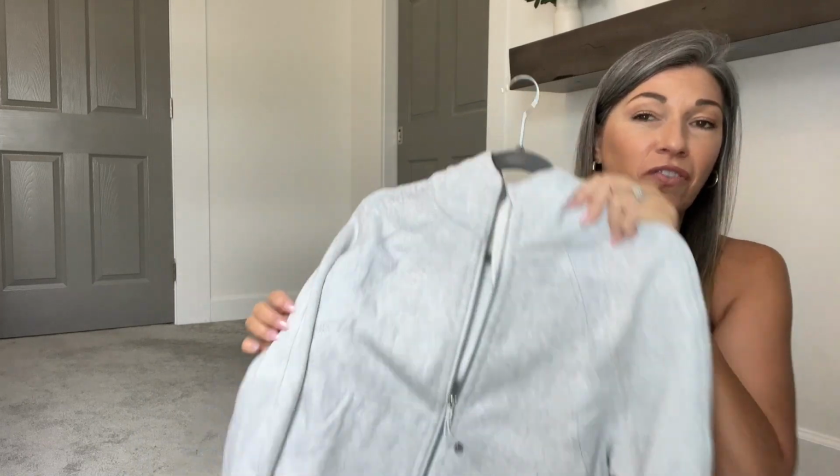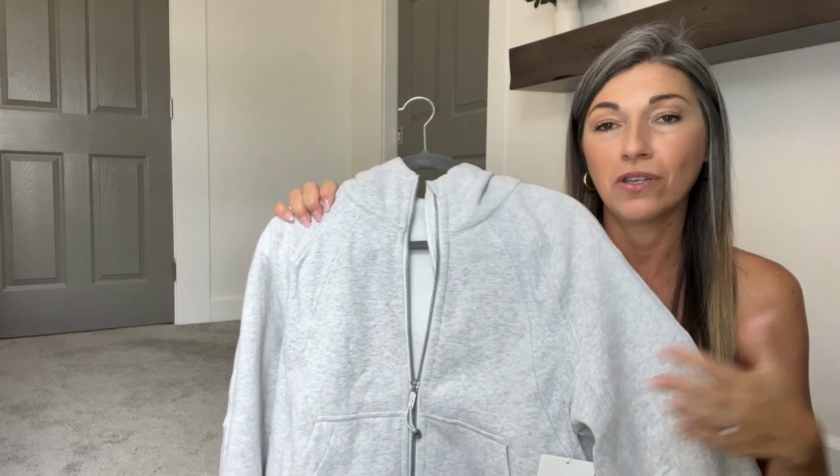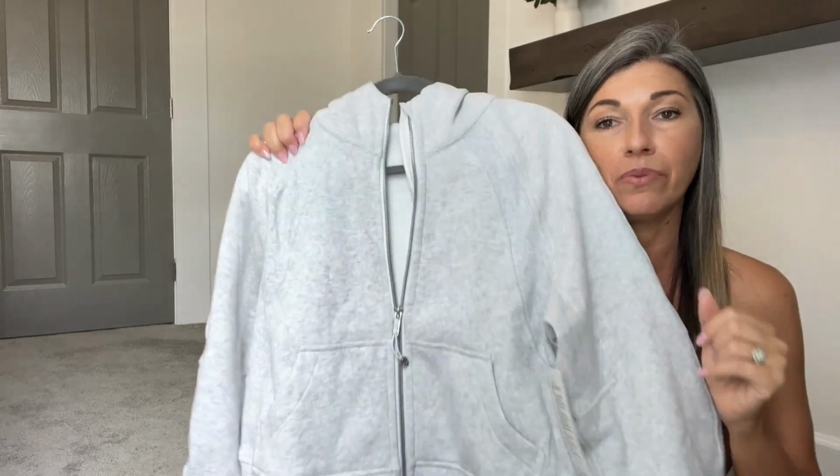So if you haven't gotten an oversized Scuba, you will not regret them. They are pricey, but they are worth it. So, okay, the next thing that I picked up, I have to say I was totally influenced to pick this up. I absolutely didn't have it on my radar, but when I saw it, I knew that it was something that would be very, very functional for me.